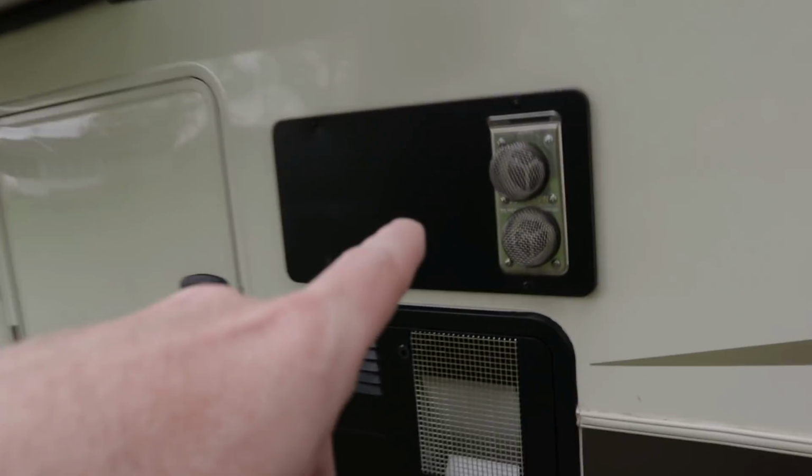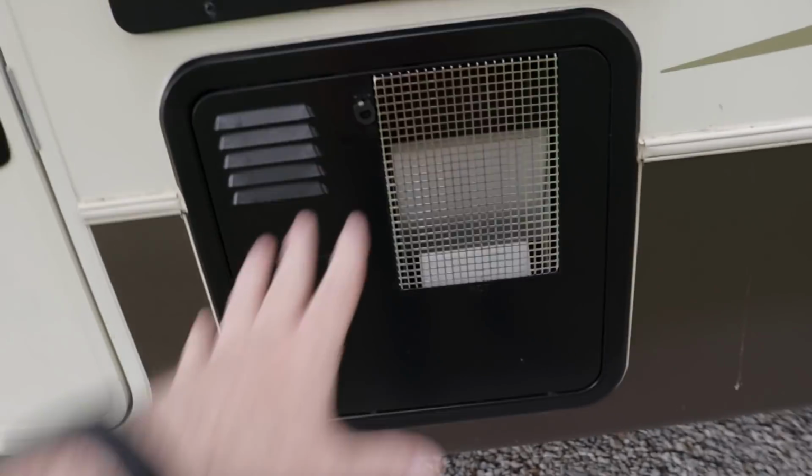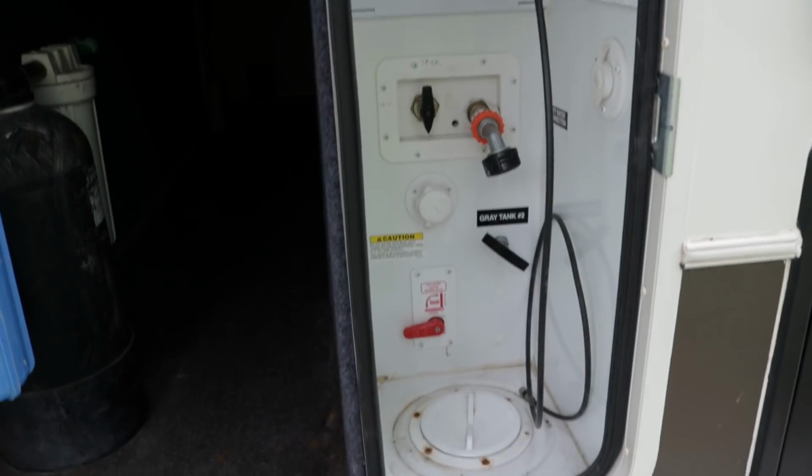Furnace is going to be a 42,000 BTU furnace, and your water heater 12 gallon. It's going to be your waterworks hookup here, and this is again that heated storage compartment I was showing you on the front side. This is equipped with a water softener system. It's about a $100 system the owner put into this water softener setup, but pretty cool.